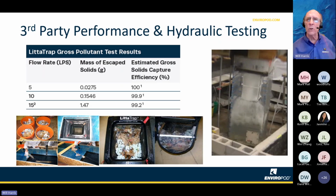I don't know how many of you really look at technologies closely, but being in the business and having worked with a lot of different technologies over many years, we don't like to make claims unless we can back them up with third-party performance data. That doesn't mean that what Will Harris says it can do is the actual fact. I have to be able to back that up with evidence. And that evidence has to come from independent third-party hydraulic testing.